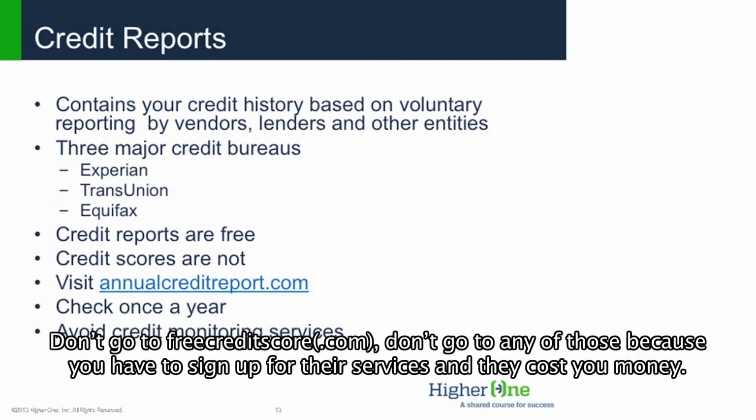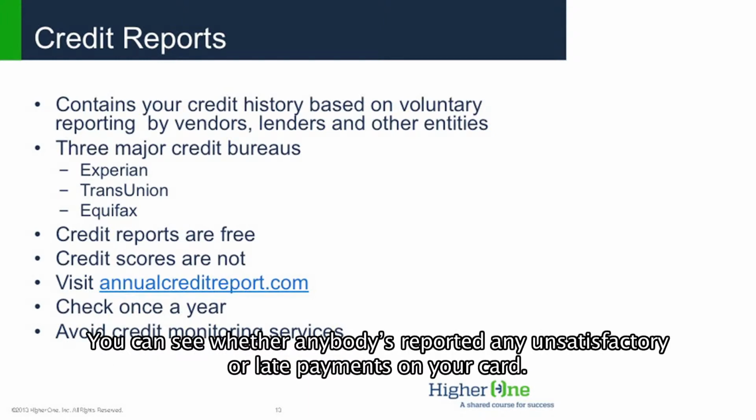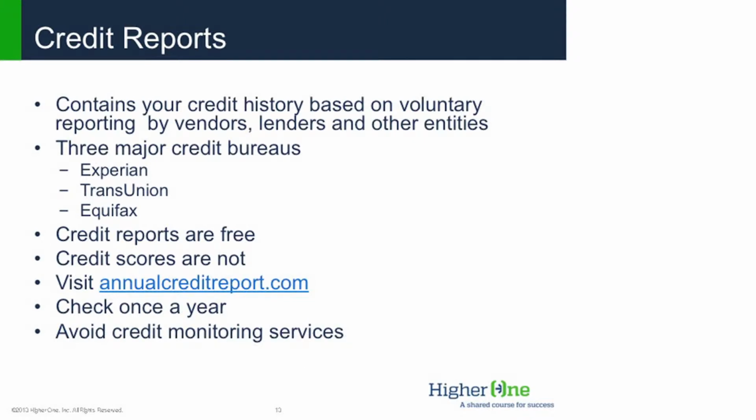Don't go to Free Credit Score. Don't go to any of those because you have to sign up for their services and it costs you money. This is a free report, and it just talks about your credit. You can see whether anybody's reported any unsatisfactory or late payments on your card. You can dispute those. You contact the vendor and say, hey, I never paid late on a card. What are you talking about? They'll write a letter and correct it. There's a lot of things you can do.